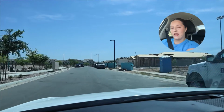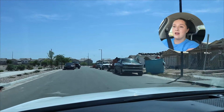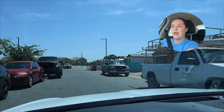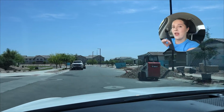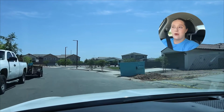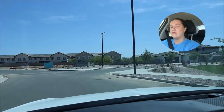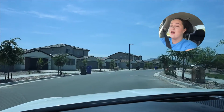That's another reason a lot of people want to move here and like it here, because it's affordable, but you still have all the amazing amenities. That Parada shopping area we were at just a minute ago is just the tip of the iceberg of the Surprise shopping areas in general, because even maybe 10 minutes away from here is Bell Road, where you have literally anything and everything that you could ever think of.